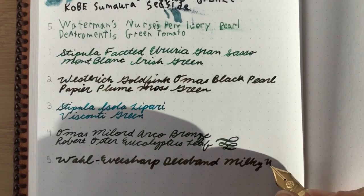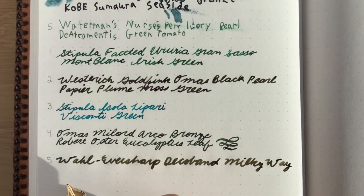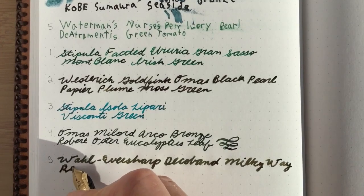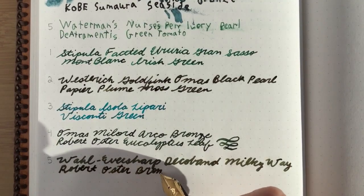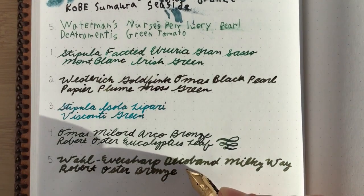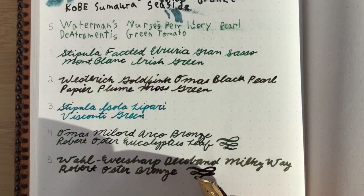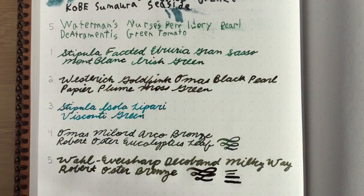But it's very, very smooth. And this is probably my favorite ink. It's Robert Oster Bronze. So it's a greenish brown or brownish green, and that is a beautiful ink. So I'll show you, that's me flexing. So there is not flexing and there's flexing. So there is flex, it's just when you start out with such a broad nib, I don't really see a point in flexing it. But I do enjoy how it feels when I write with it and how juicy the line is.